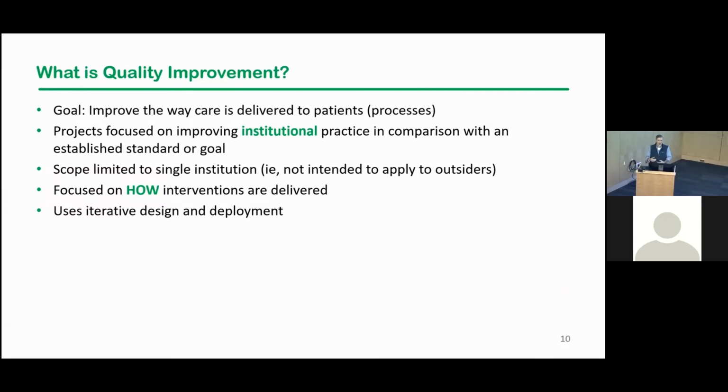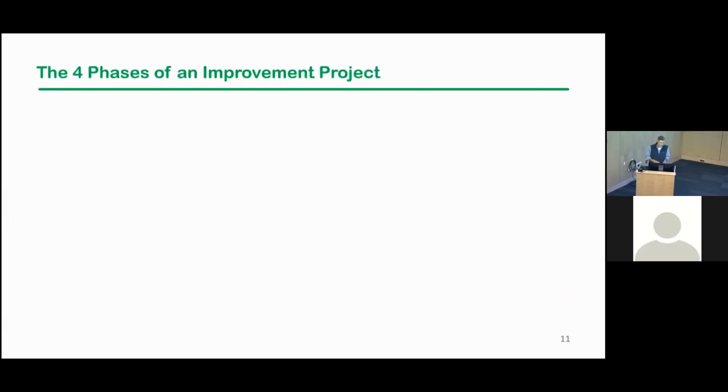And it's an iterative process, as we'll see in talking about some of the methodology that we use for quality improvement. There are multiple frameworks out there. Many of you have heard of Lean, Six Sigma, Model for Improvement. For the sake of this talk, I'm going to focus on the Model for Improvement, which is an improvement framework that has been very much adopted within healthcare and is used in multiple different institutions, and is also the primary framework supported and used by the Institute for Healthcare Improvement, or IHI.